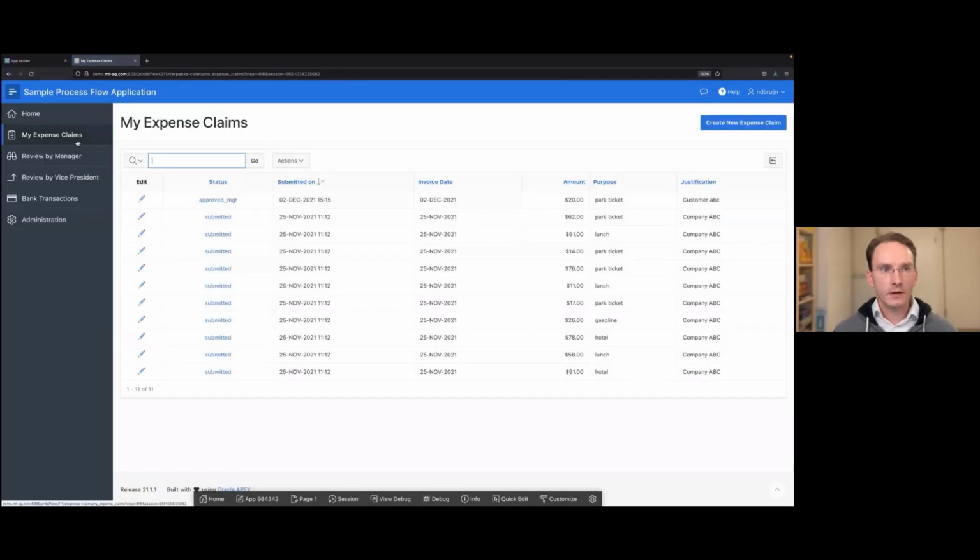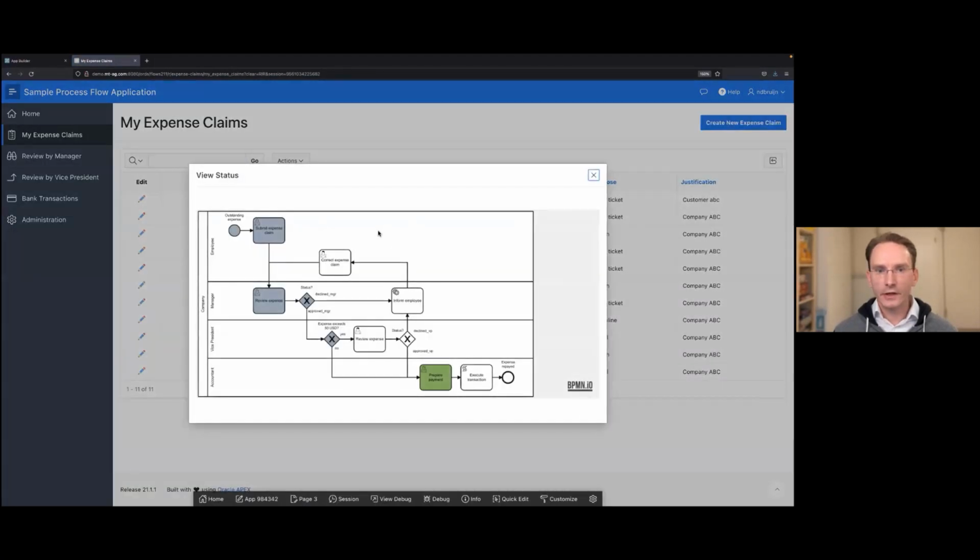So let's take one step back and have a look at the current status. In this case, it went through. So the status was approved. And here's another gateway that has also a calculation in there: does the expense exceed $50 or not? In this case, it is below $50. So that would mean it will travel over here. And now the accountant has to prepare the payment. And after the preparation of the payment, we have the execution of the transaction taking place automatically.